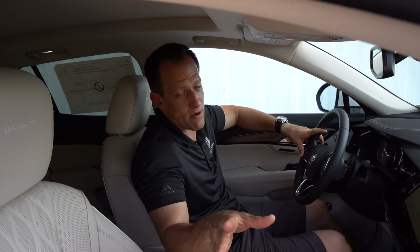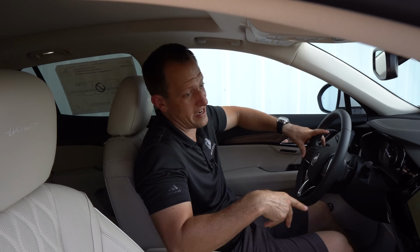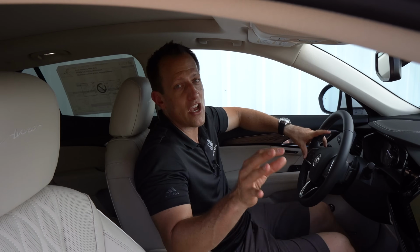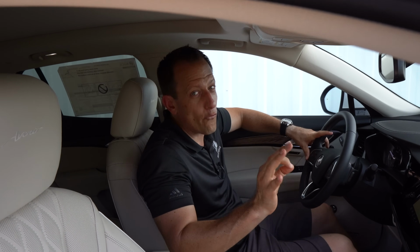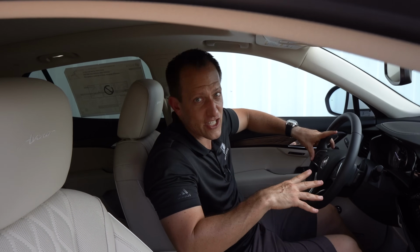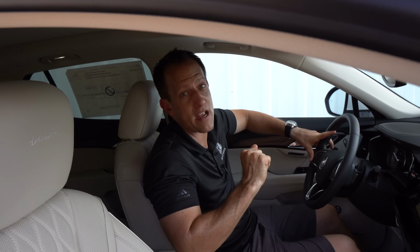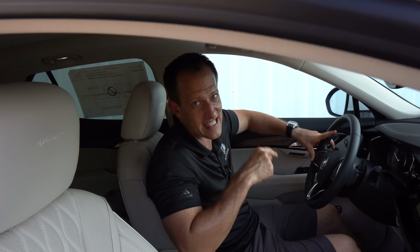MSRP, now one thing you should remember and realize is that compared to last year's, which didn't look as good and didn't have as many fine touches, you're looking at actually an overall MSRP that's $1,300 less than the last generation. This one though, the way that it's optioned has an MSRP of $42,000. Let's see what you get for the money.